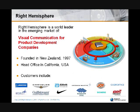Right Hemisphere, not a household name yet, was founded in 1997 in Auckland, New Zealand. Today it is headquartered in San Francisco, California, USA. You may not have heard about Right Hemisphere, but their customer list is quite impressive. Out of Earth's 8 largest defense and aerospace companies, Right Hemisphere is used by 6 of them for all their visual communication needs. Being focused on large customers has prevented Right Hemisphere from taking their product to the SMB market, which is now being connected through Right Connect's distribution channel in Asia Pacific.